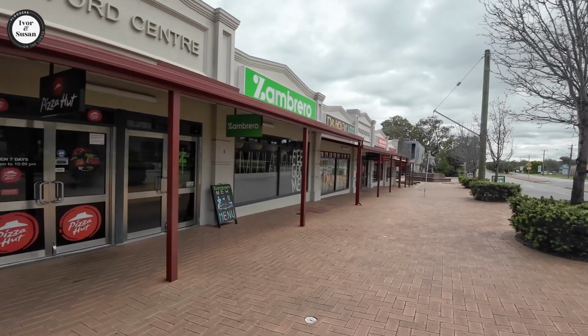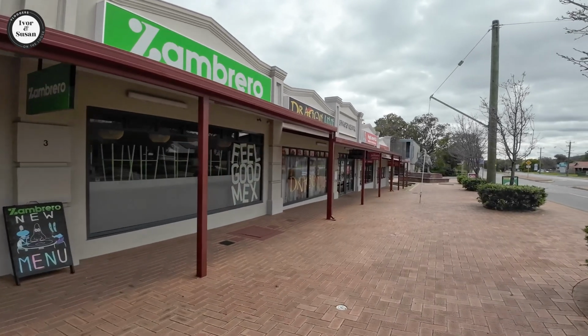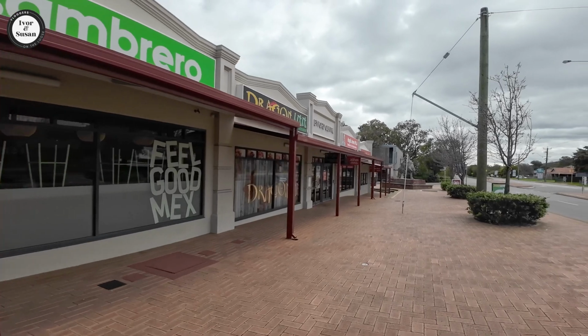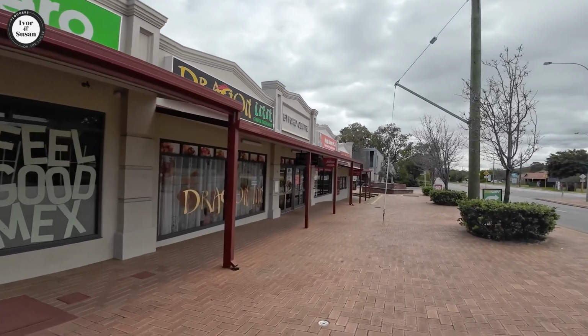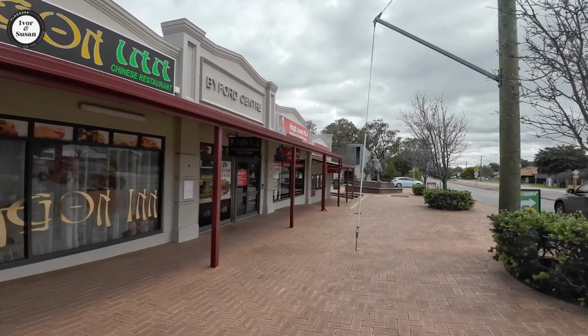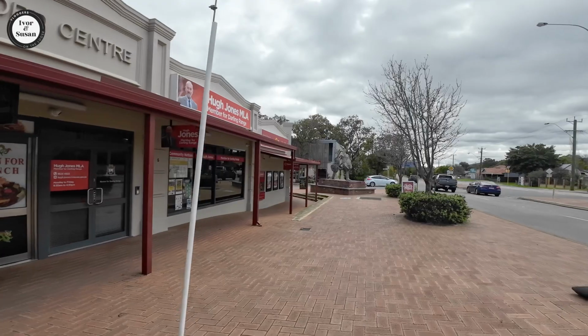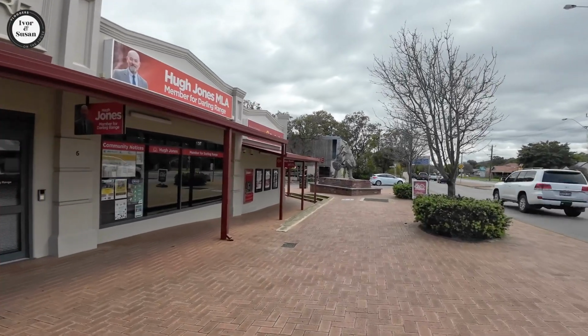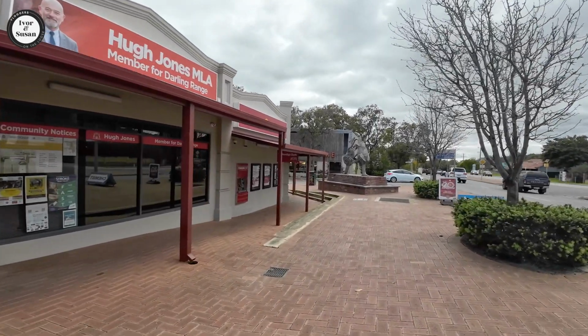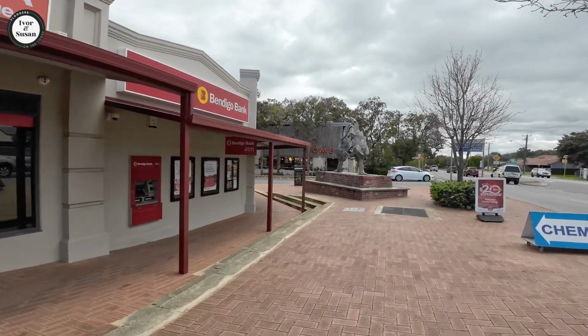And then you've got Pizza Hut. This is actually called Byford Centre, this little area. It's also on the Southwestern Highway. So this is all your restaurant area over here and fast food area. As you can see, there's a Chinese restaurant there. And then there's also a few little commercial things here. Here's a small bank over here.